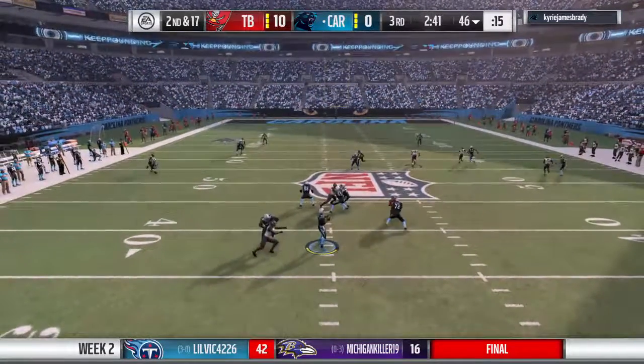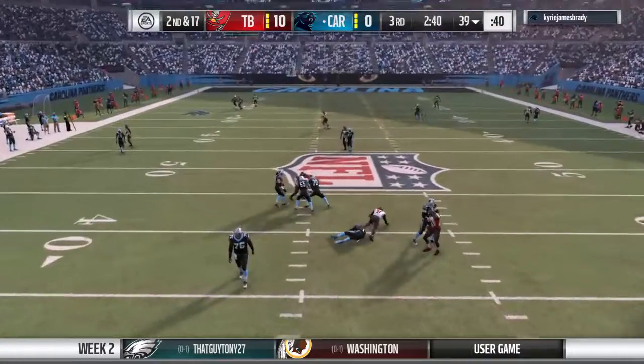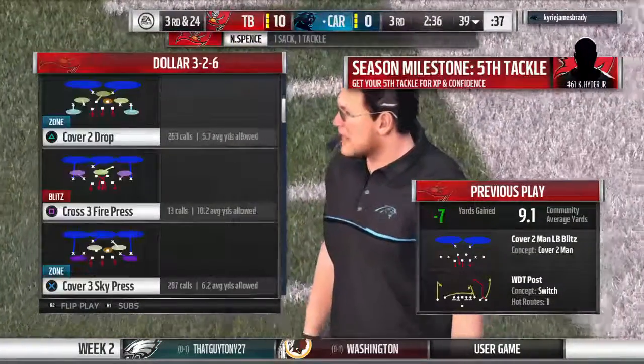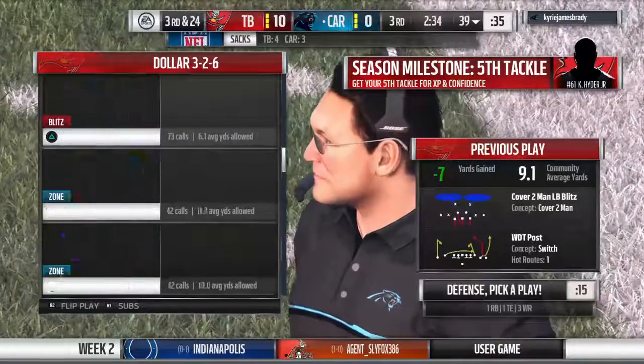Here's Newton now on second down. Under pressure, they got him again. Noah Spence in there to bring him down for a loss of 7.